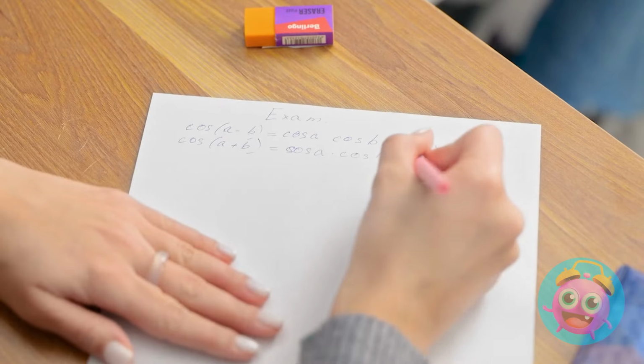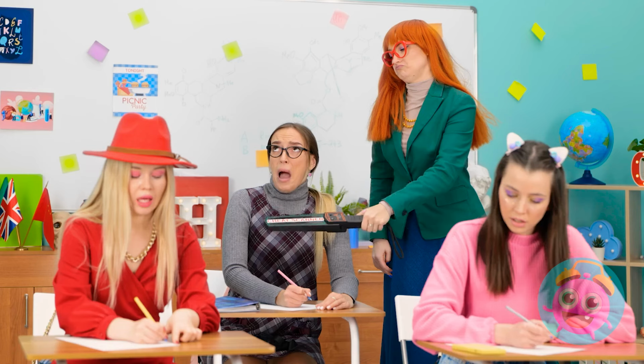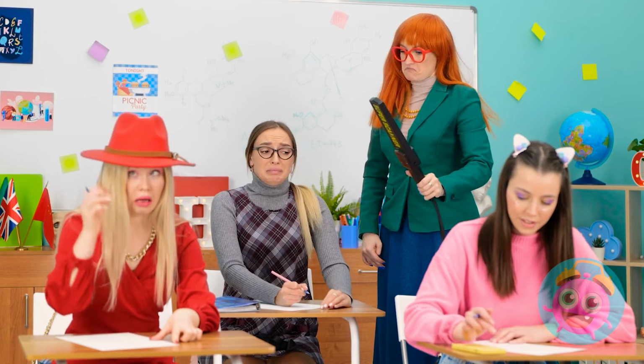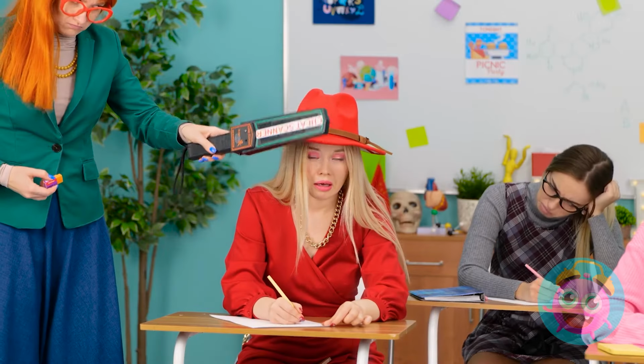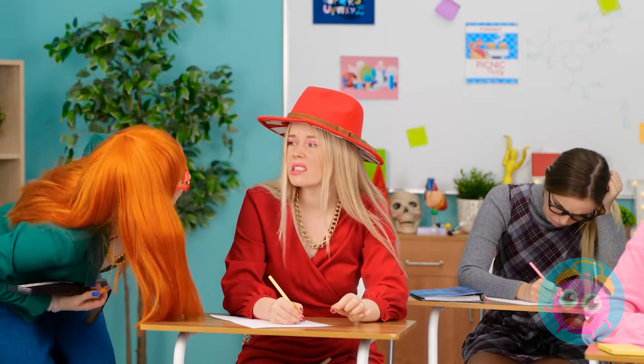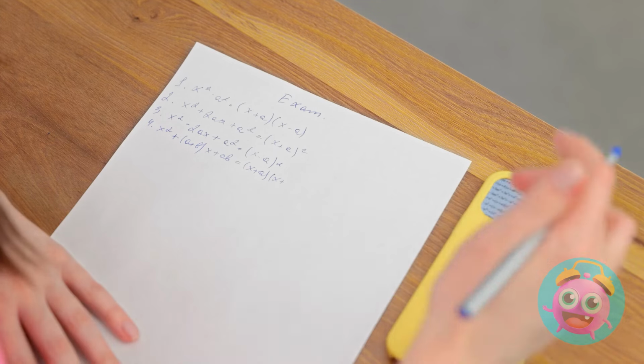I better hide this. Let's see what the cheat scanner says. This isn't good. I knew it! Cheating! Using an eraser! I'm disgusted! I need to do this in every exam! And what's going on over here? No one can beat the cheat scanner! Using a hat to hide answers! Ugh, busted. It's going well so far.